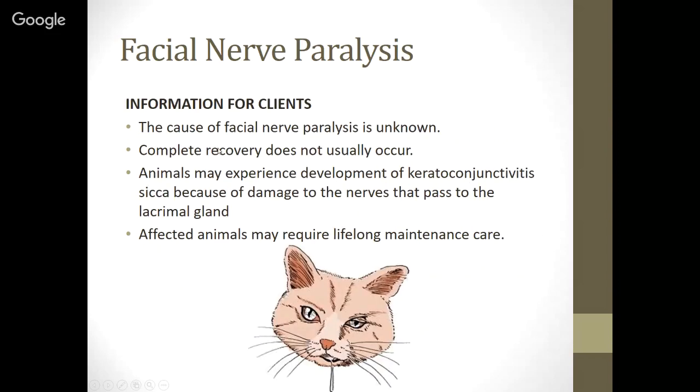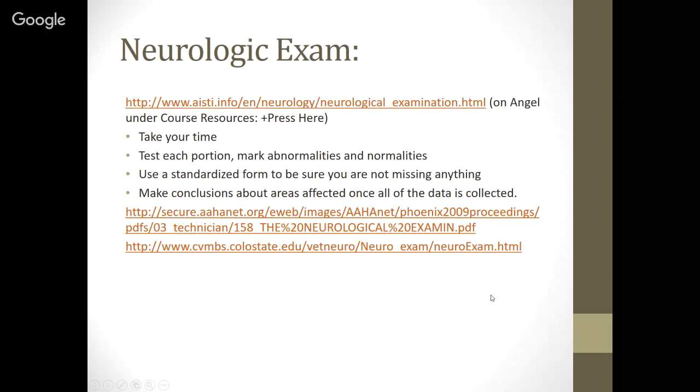Often the cause of facial nerve paralysis is unknown. Complete recovery does not usually occur. Animals can experience development of keratoconjunctivitis sicca, which is dry eye, because of damage to the nerves that pass to the lacrimal gland. Affected animals may require lifelong maintenance care, so we're going to be constantly lubricating that eye.